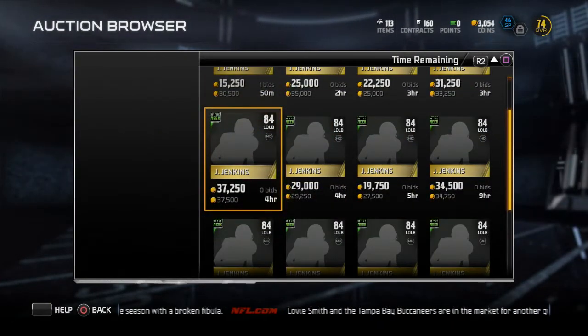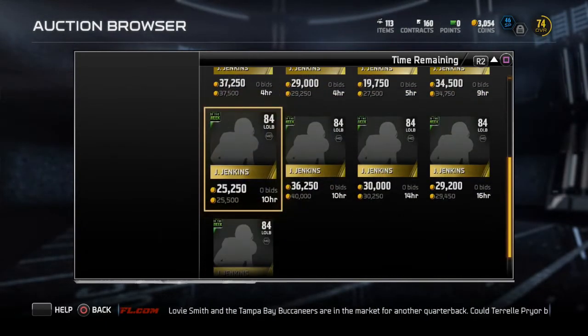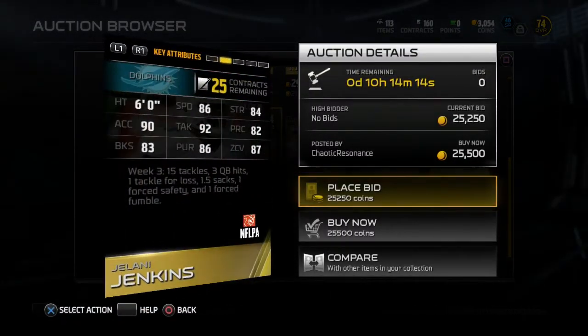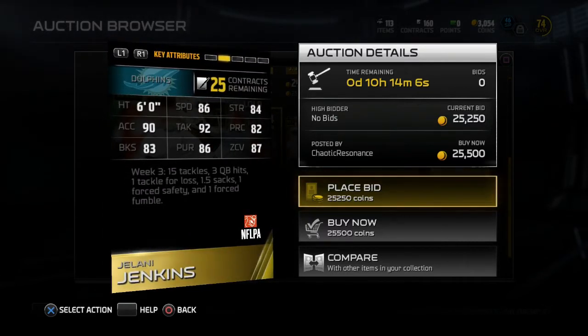So next man on the list is Jenkins, outside linebacker. Not too many on the market, but again it sits around the 20k mark. Cheapest at the moment is about 25k. Price is soaring as high as 40. Now for the price, this man is very worth it. Probably the most worthy player of the price tag for week 3 Team of the Week.